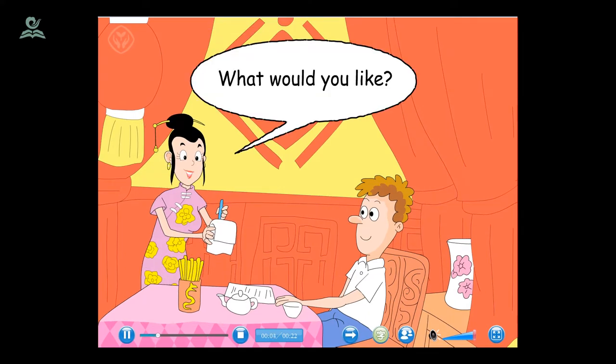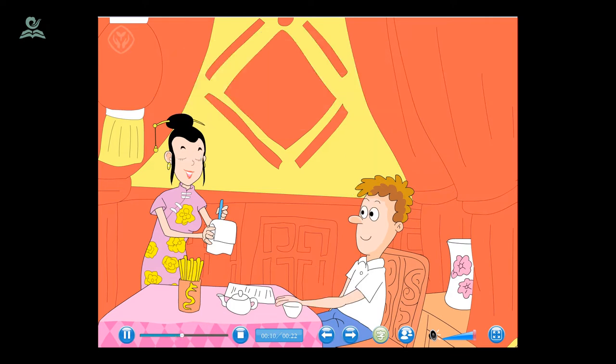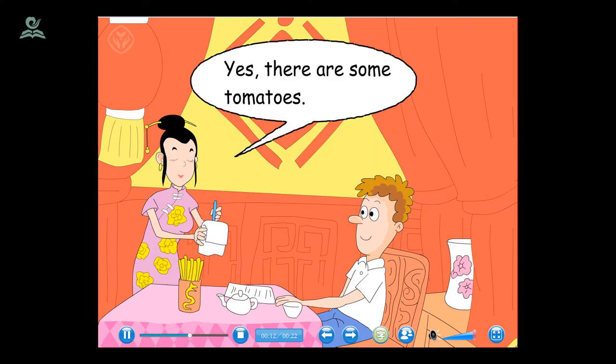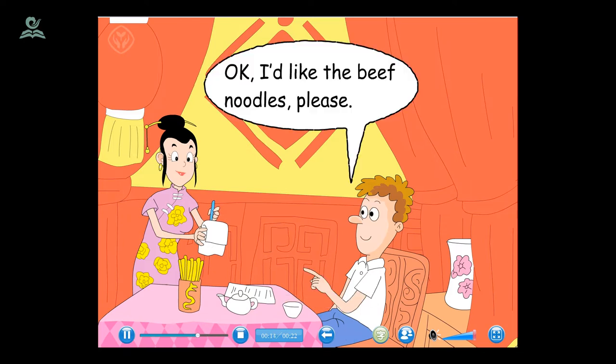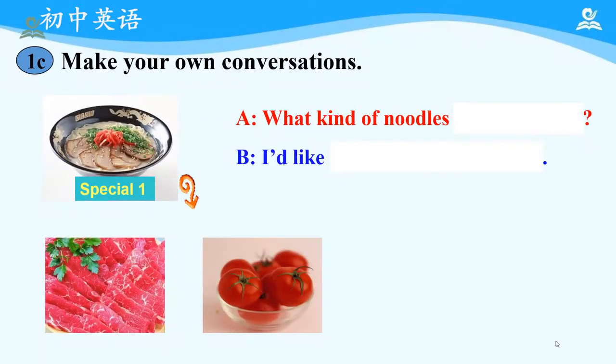What would you like? I'm not sure yet. Are there any vegetables in the beef noodles? Yes, there are some tomatoes. Okay, I'd like the beef noodles, please. Okay, now it's your time to make your own conversation. Please make conversations according to the pictures. You can pause and speak.